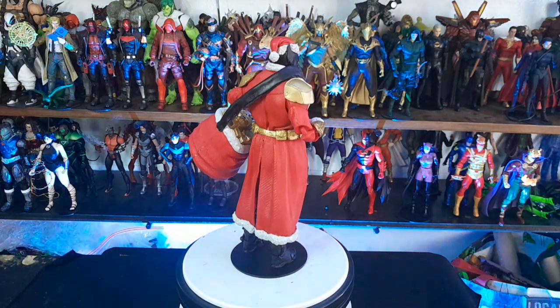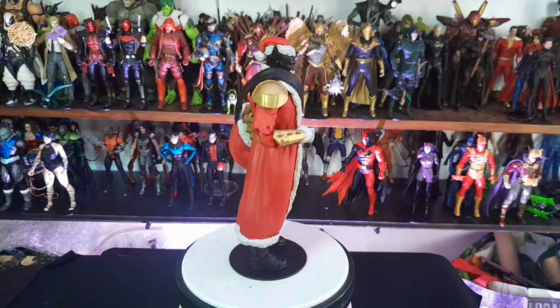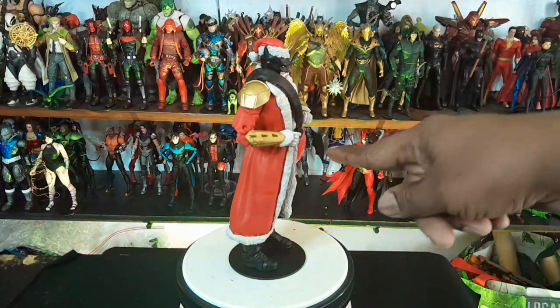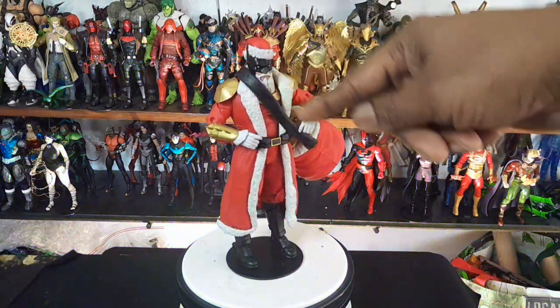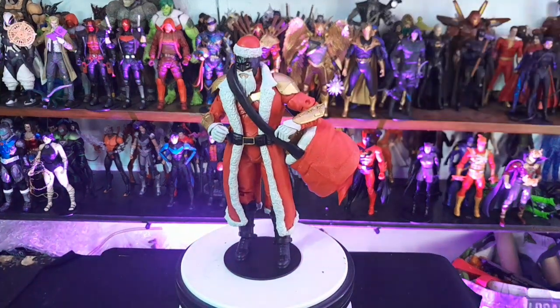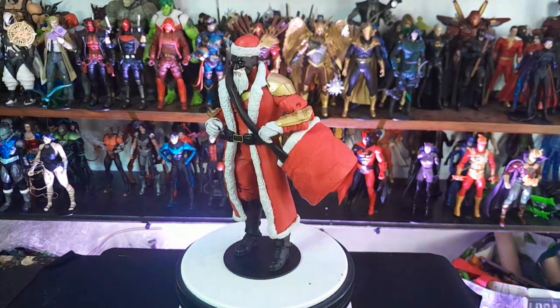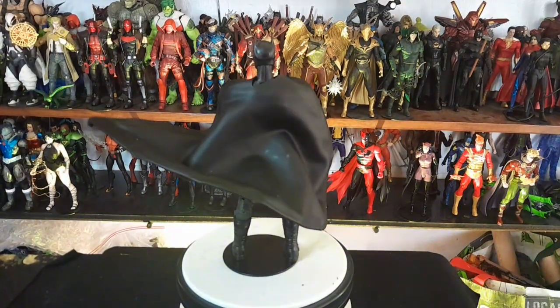But I do have the red one, and the sack of gifts wasn't the way that you see it right now. The sack of gifts didn't have no strap. I made that strap. I used some old leather. I put a wire in it, and I crazy glued it. Well, I used Gorilla Glue, and I made it my own. Santa Batman. And right here we have number 6.